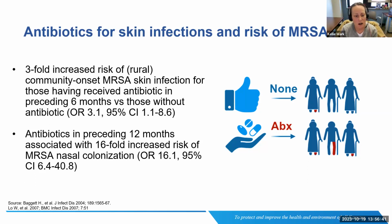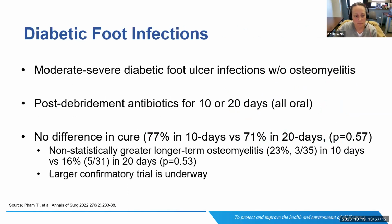There was another one where they looked at MRSA colonization, and this one, the second citation, was in children. But it's still impactful, because many of us are frequently colonized with MRSA. Antibiotics in the preceding 12 months increase your risk of getting colonized with MRSA 16-fold. So quite a bit. Again, we might get infections, but we might just get colonized with MRSA because of our course of antibiotics. Next slide.